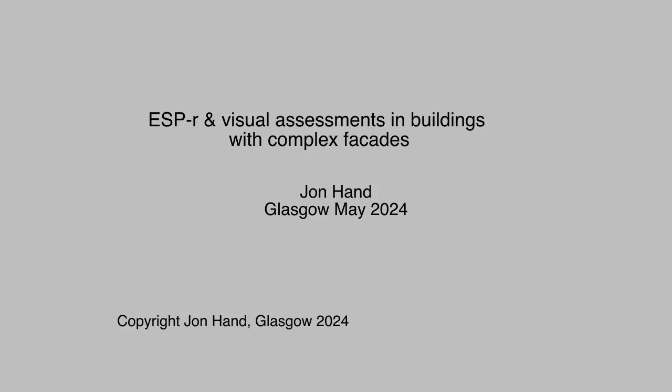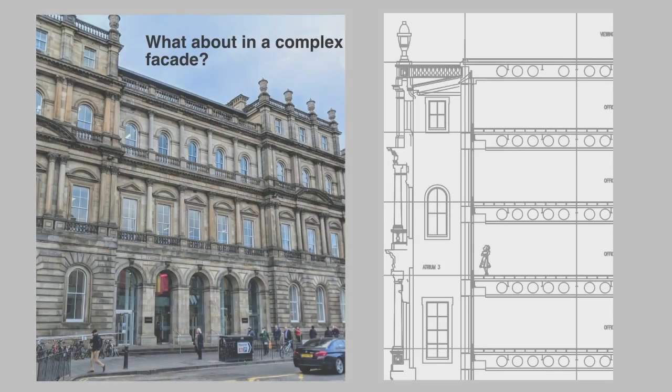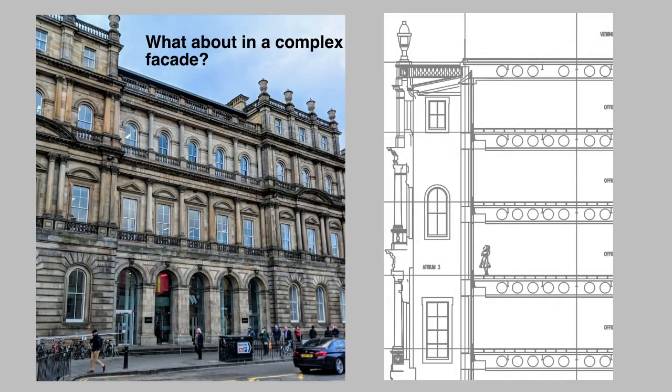This is another in the series of videos focused on projects which jointly support thermal and visual assessments. In a previous video, we looked at the workflow for assessing daylight factors in an ESP-r building model with a rather simple facade. Well, using ESP-r is perhaps an overkill when there are quite a few tools out there that support daylight factor calculations in that building context. But what about complex facades?